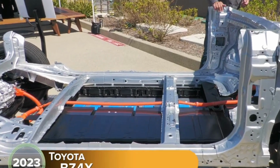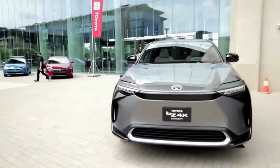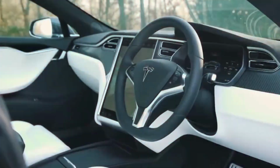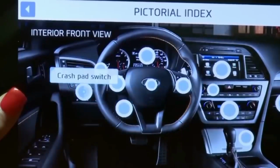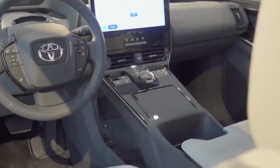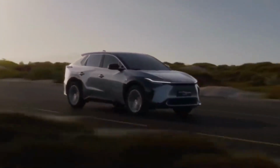Charging technology. When connected to a Level 2 outlet, the 11 kilowatt onboard charger is intended to charge the battery from 10% to 100% in 7 hours. Using a 350 kilowatt fast charger will enable you to refill the battery from 10 to 80 in only 18 minutes, or 70 miles in 5 minutes.